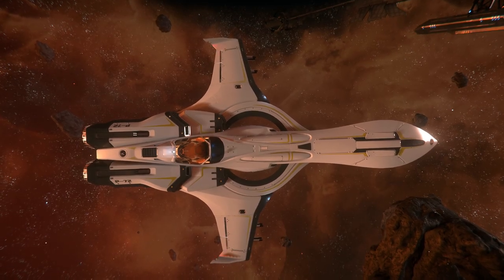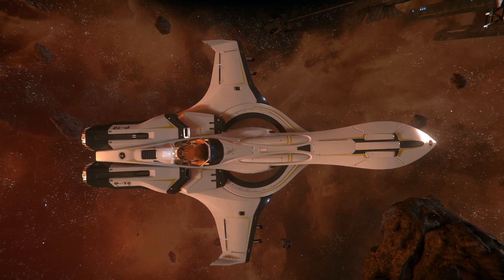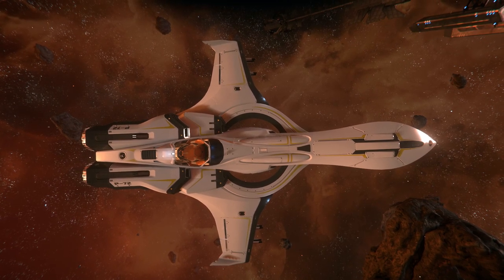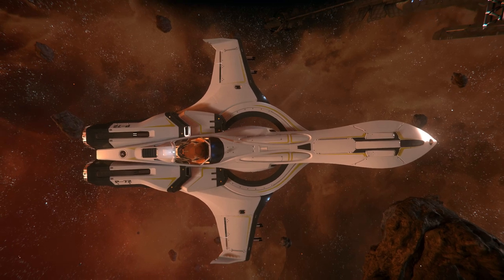Also, having four size 1 weapons puts out a slightly higher DPS than having two size 1s and a size 2. So with regards to customization and damage output, the Archimedes has the advantage.